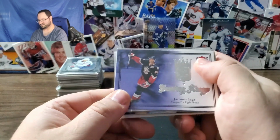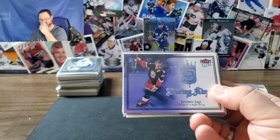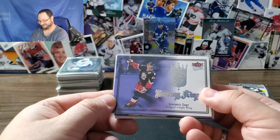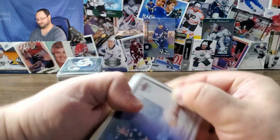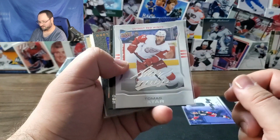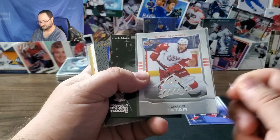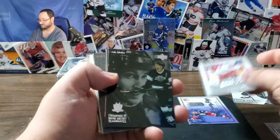I don't know. This design wasn't too bad, but after you see it so many times for so many years, you kind of just get bored of it. But it's not that bad of a design. It's alright. Thomas Tatar. The silver scripts. Always like seeing these come through because it takes me a while to get these sets filled out.